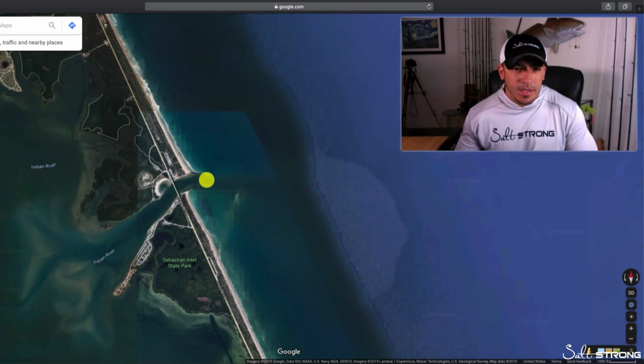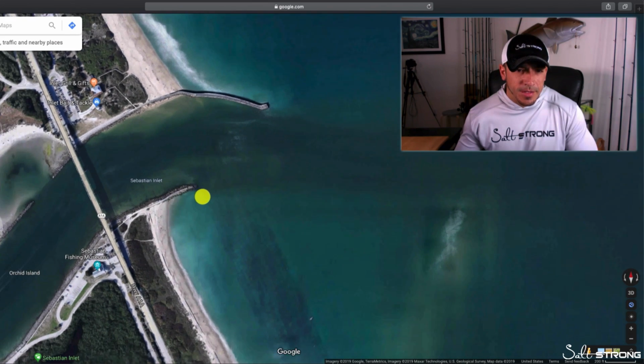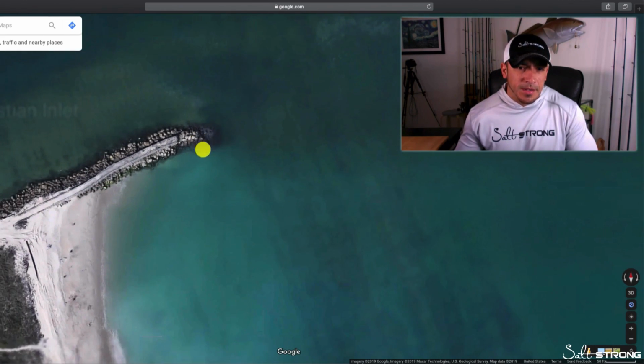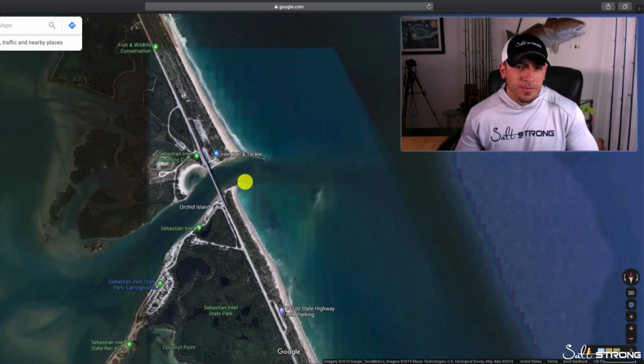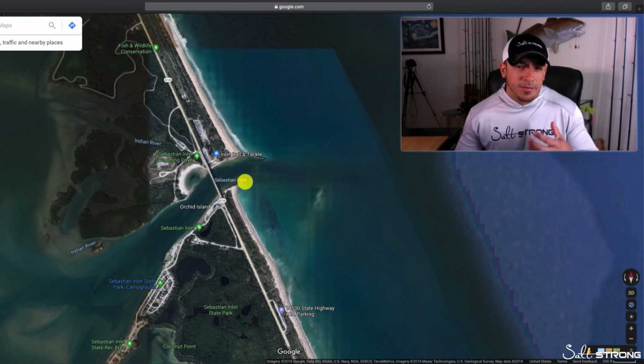Also, when you have either a pier or a jetty or anything like that, you're going to have the same thing. You're going to have current rushing around that point and then a calmer spot just behind it. So looking for those visible pieces of structure is very ideal.